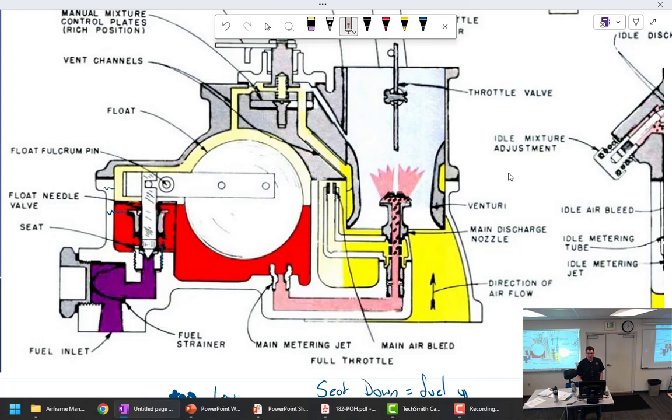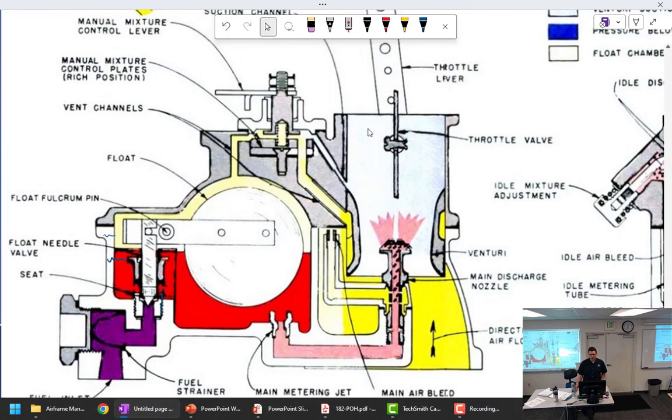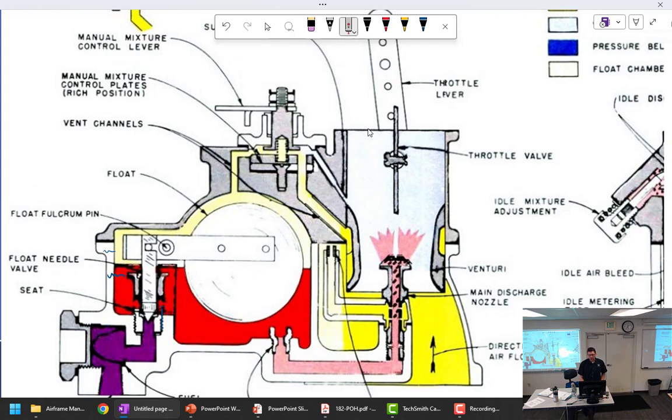So how does it work? Well, we have two passageways coming up. This passageway right here, which is blue, is vacuum. This one right here is ambient, or pressure compared to here. So the two of these come up here to a mixing chamber, and I can mix it. In this particular position, it is drawn in the full rich position, which means that this tube right here is really wide, and this one right here is very small.